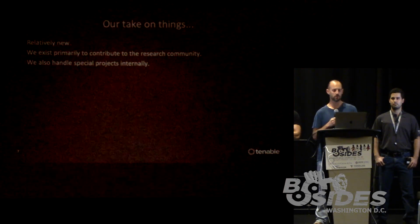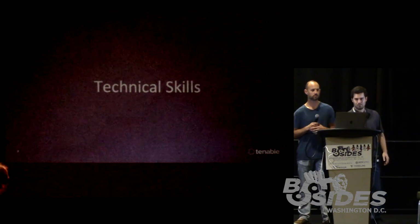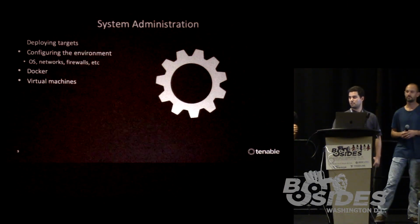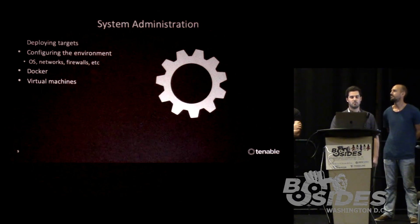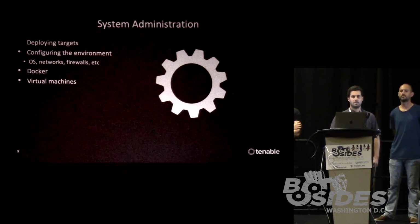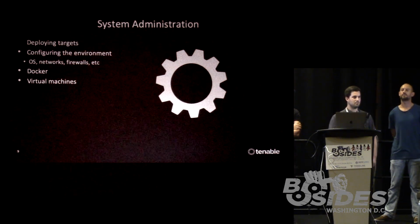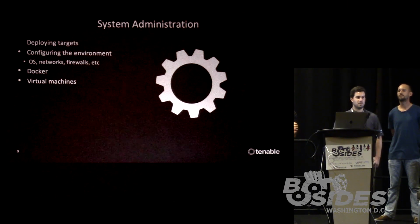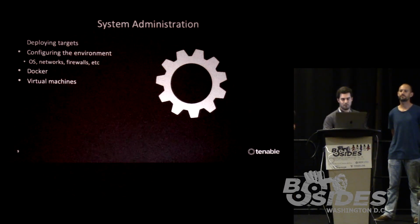And now we'll let Chris talk about some of the technical skills. Yeah, so let's talk about some technical skills that we find make us more successful. Number one would be system administration. We're looking at all different kinds of targets, varying operating systems: Linux, Windows, Mac. You'll have to configure networks and firewalls to your liking to help you in your research environment. Virtual environments are key. They make us 10 times more efficient and allow us to automate things.